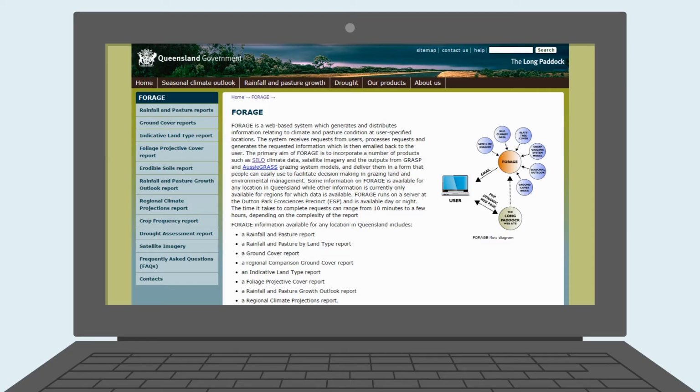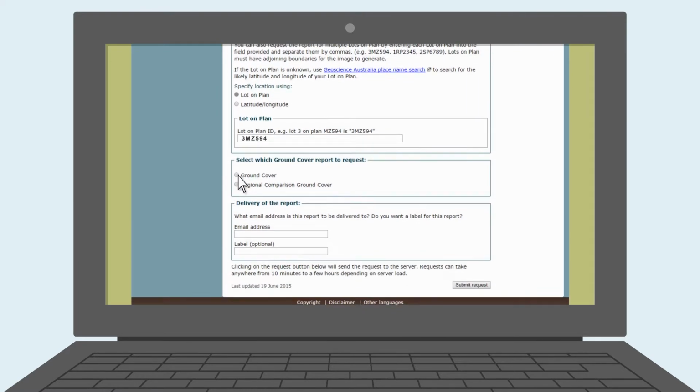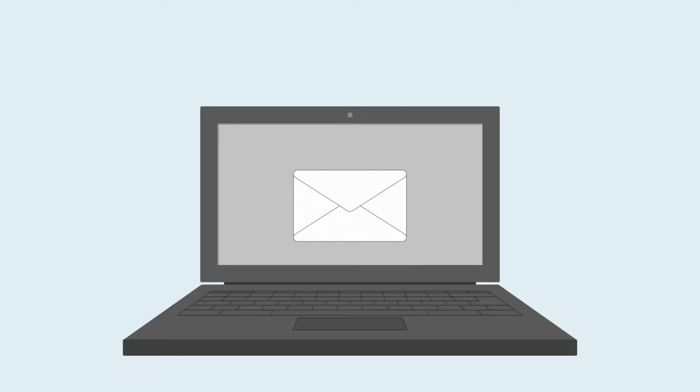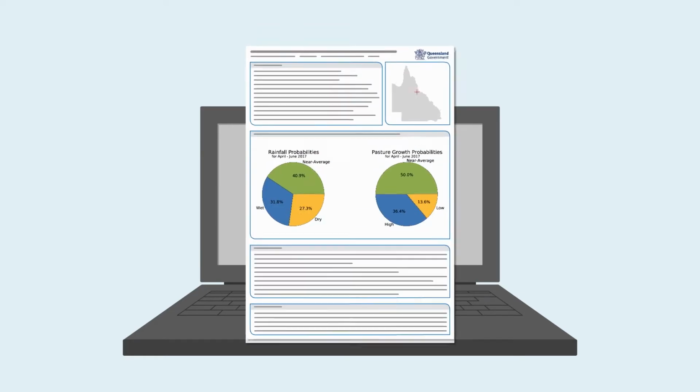First, visit the Forage page on the Long Paddock website. Select the required reports, enter the lot on plan numbers, provide your email details, and submit your request. Your reports will be emailed to you for free. Let's have a look at them.